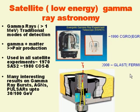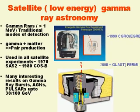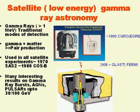Now the latest satellite is called Fermi, and you probably know Fermi was the greatest satellite of the last 100 years, and actually its other name is GLAST. And what you can see is the process of pair production here. The gamma ray comes and two electrons and positrons are produced here, and the experiment detects them. As I say, it's a typical high energy physics type of thing.